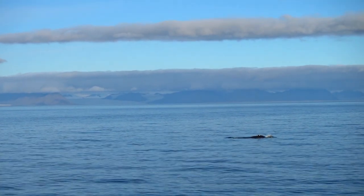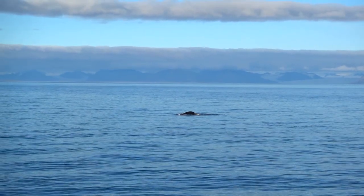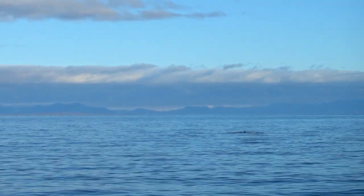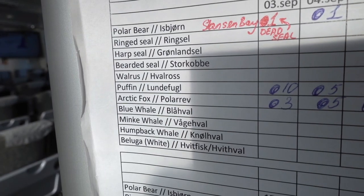Hunting. I want to see whale. It's so cool. I think it's a humpback whale. Yeah, I didn't expect it to be this close.